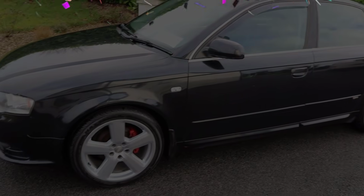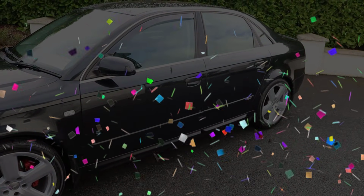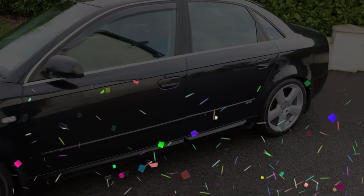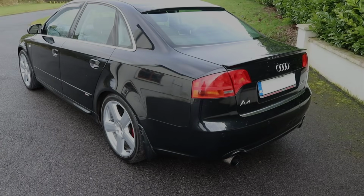So that gave a brilliant profit of €1,400 for just a couple of days of work. So I'm sure if you do some research on your local car market in your town, you will find cars that have a great profit margin. All you have to do is make sure you buy at the right price and don't be afraid to haggle.